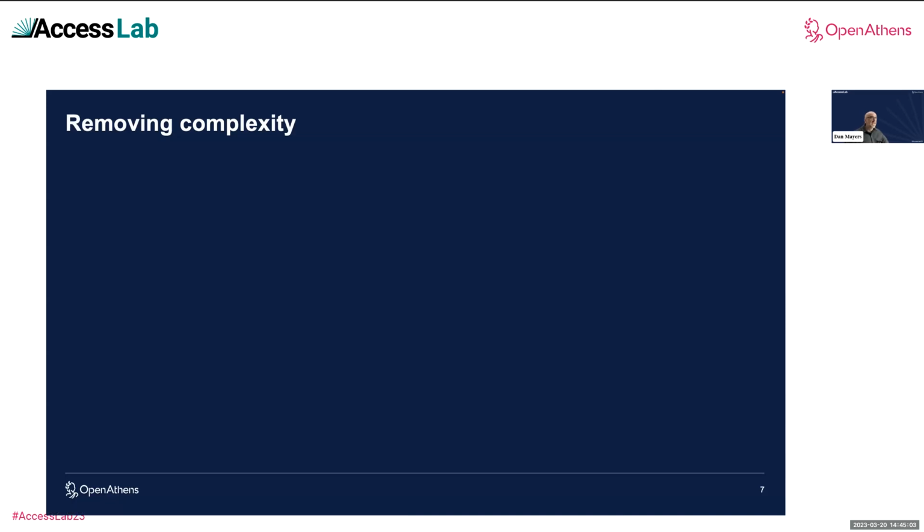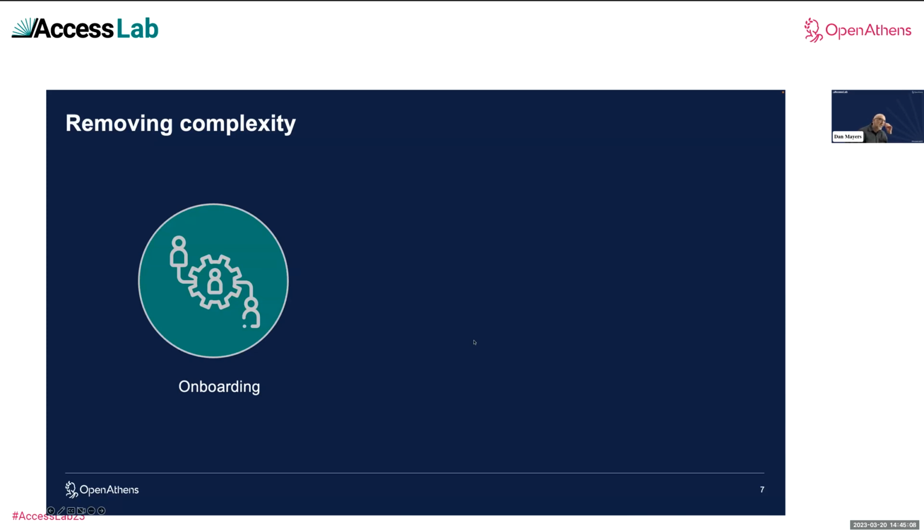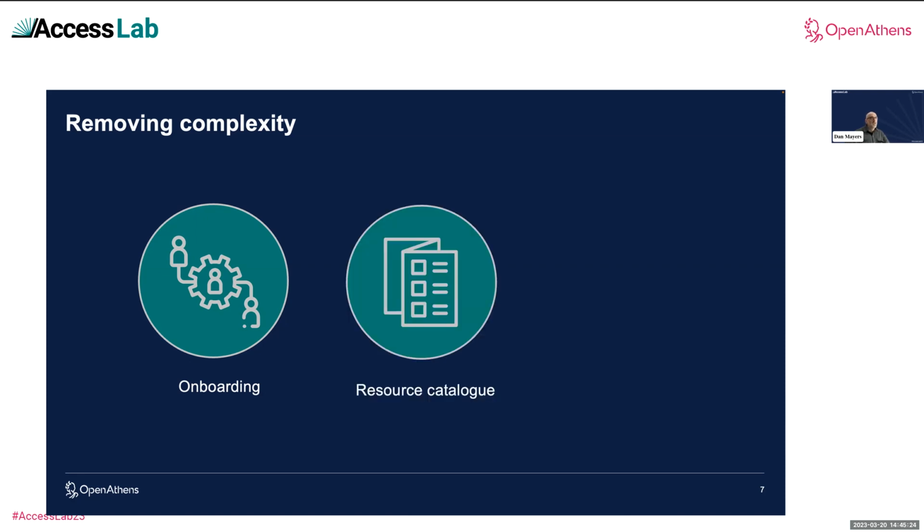So the first one is around onboarding. Onboarding takes quite a lot of time, and it's quite complex. So what we're trying to do is find ways that we can make that faster and make it easier for people to use. The more we can do that, the faster it is to get people up and running, the more people are going to come through. The second piece is around the resource catalogue.